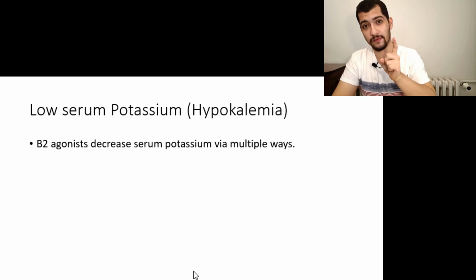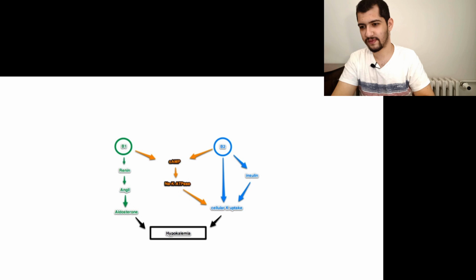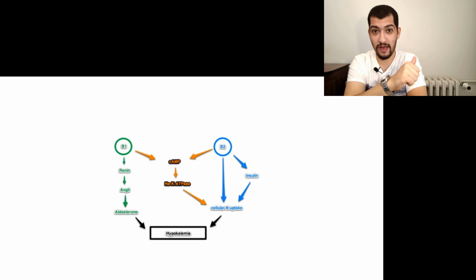As I said, the main reason is the sodium potassium pump, but there are other ways that we can address and decrease the potassium lowering effect of clenbuterol. And here is how. Beta 1 and beta 2 agonists both can decrease the potassium levels, but it is a bit different in beta 1 agonists.